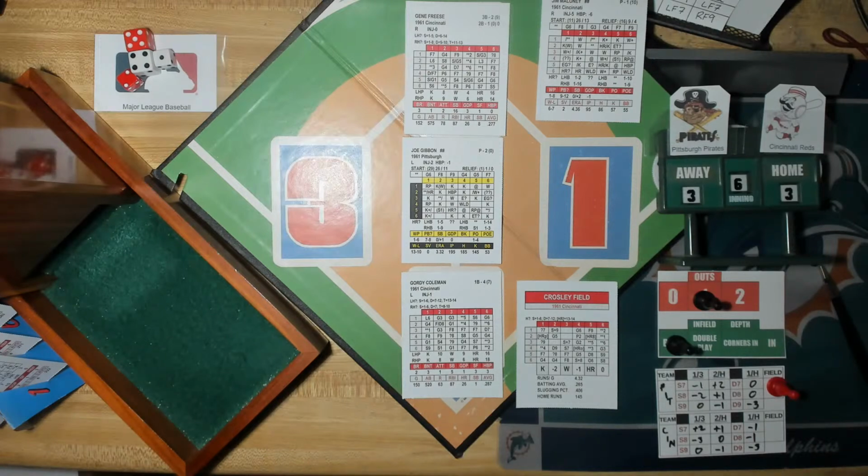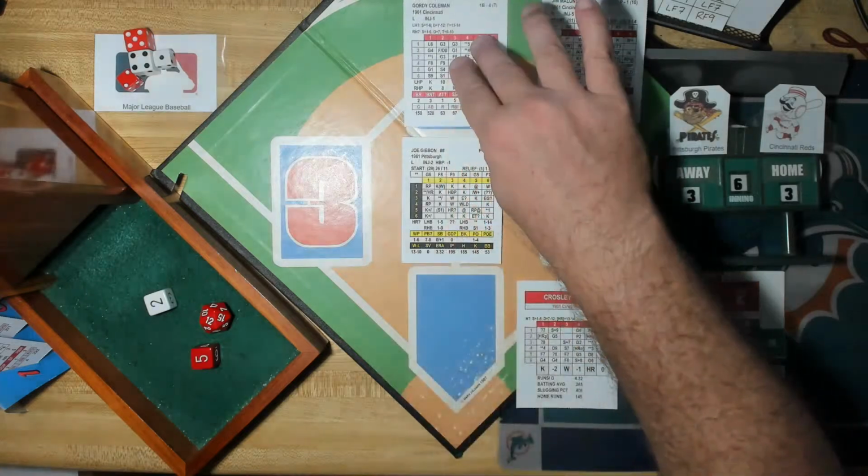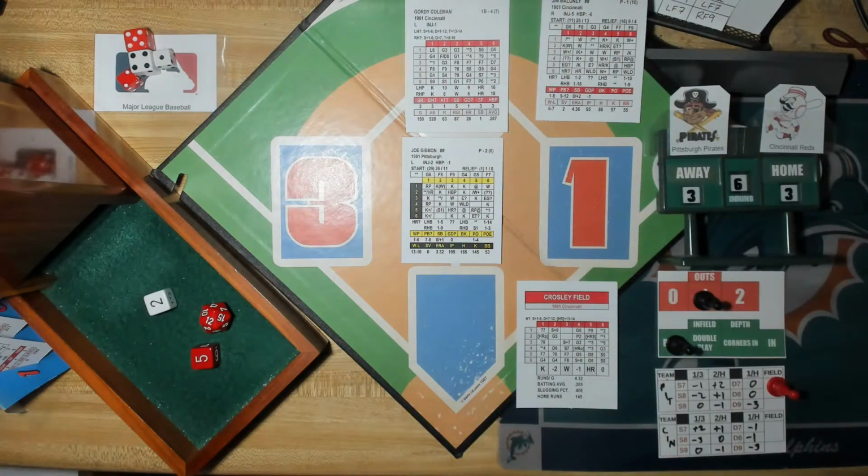And now we'll see what will re-roll the strategy. Nothing happening this time. Gibbon will pitch to Coleman. Gibbon, 4-6. Strikeout, 13. That's high. Coleman, 5-2. And that's going to be hit to right field. That's a 12 against the lefty. Coleman will put the Reds ahead. And that's going to be a double to right field. Freese will come in to score. Coleman slides into second base. It's 4-3 Reds. Stadium cheers. Yay!